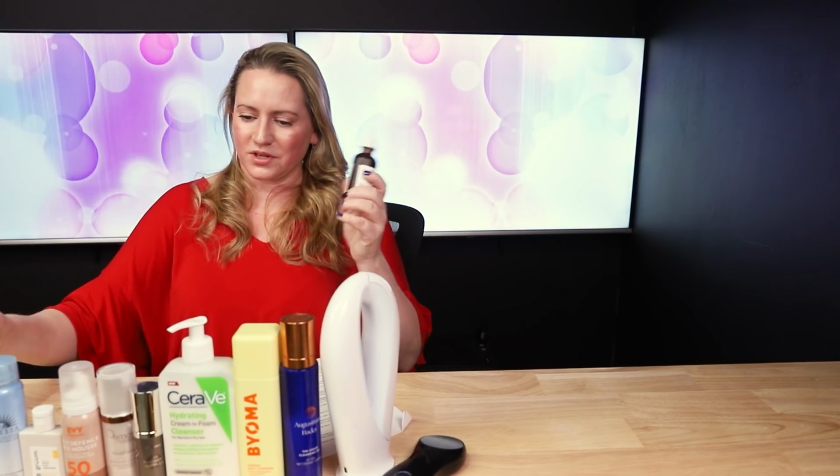This stuff is also very similar, and there's no fragrance or anything like that in either of these or any of these, except for the two I mentioned. But wonderful, very similar, worth checking out. Unless you get the Estee Lauder one on a good sale. Sometimes it's on a good sale, so.